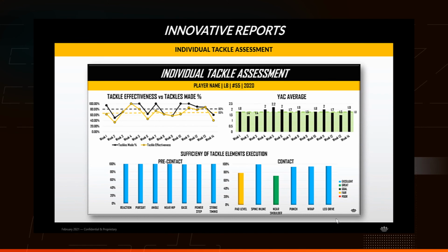On the bottom, we have the tackle elements that are part of pre-contact and contact that we have discussed before. These show the success rates of each element. So how often is the athlete performing these elements successfully? On the right, we have a legend of elite, great, good, fair, and poor. And so now, even without having to explain the graphs to players, they're able to clearly see through the colors and charts where they stand in terms of performance on a whole level.